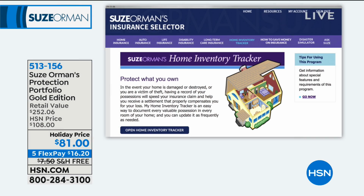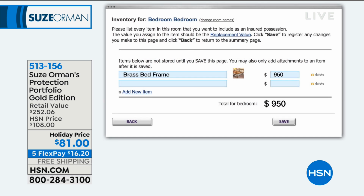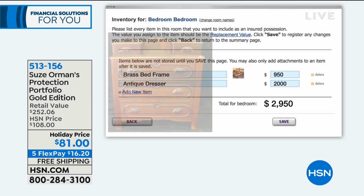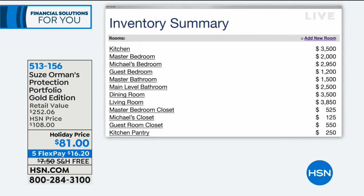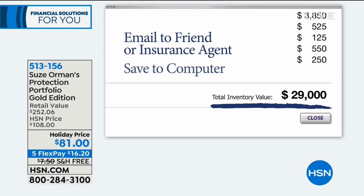If we can bring up the home inventory tracker, I can show you how with this product, you literally go through every one of your homes and pick the home you want to start with. You click on it. You then take a picture. You put down everything that is in that home. It transports the picture right into the program. And then it gives you an entire summary of everything that is in your home that you could email to your insurance agent or to a friend or keep somewhere safe and sound.